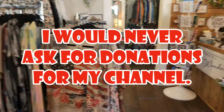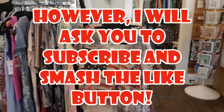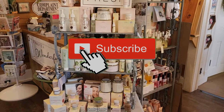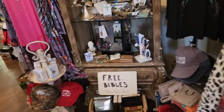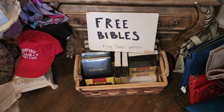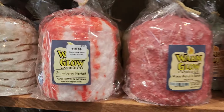I love to see clothes that you wouldn't normally see in a big box store or a big department store. They do carry farmhouse fresh items, and I guess Reba McEntire is the spokesperson for that, and that's awesome. And check this out. This is pretty wild. You can walk right in, and they got free Bibles. So they got the King James Version right there. So that's pretty cool. Warm Glow Candle Company. So check out these homemade candles.